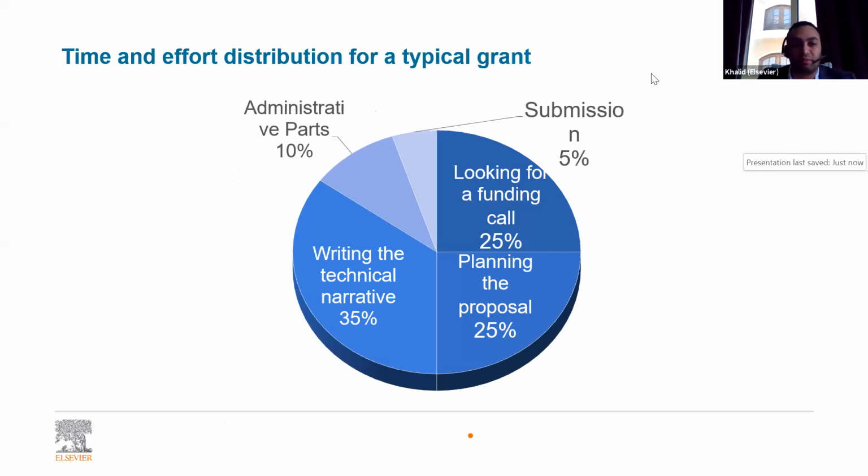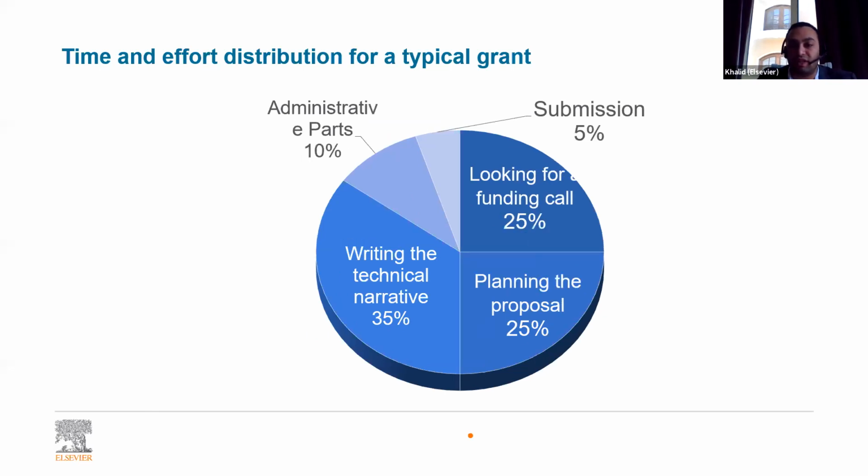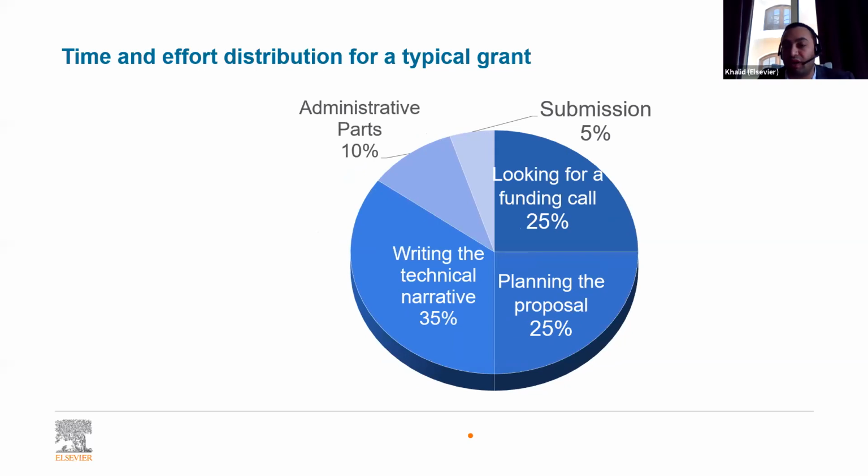If you look into it a little bit, you can see that looking for a funding call takes a lot of time on its own, just to figure out which opportunity is best suited for you. Another thing is that planning the proposal itself would take about 25% of the time, and the huge chunk will be writing the technical narrative and writing the grant proposal itself. And about 10% will go to administrative parts.